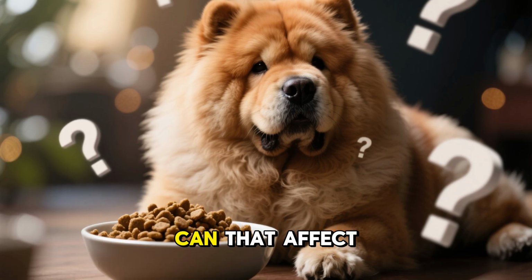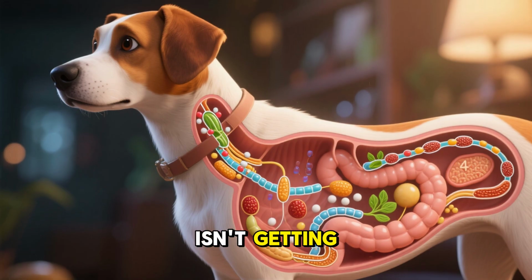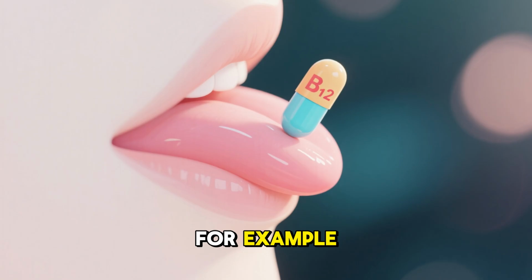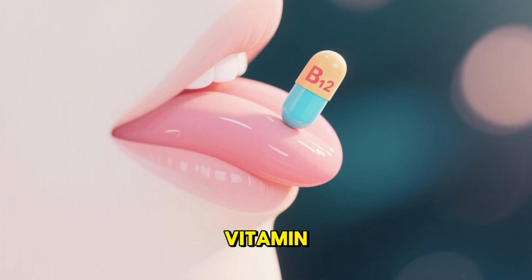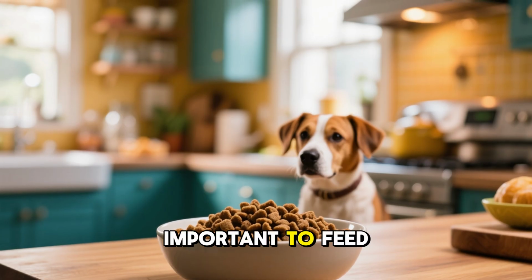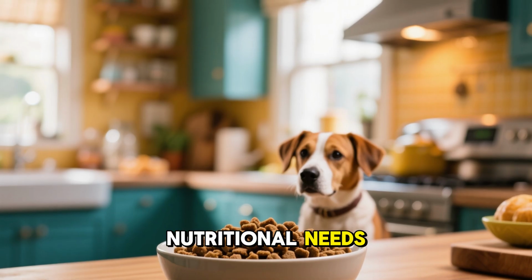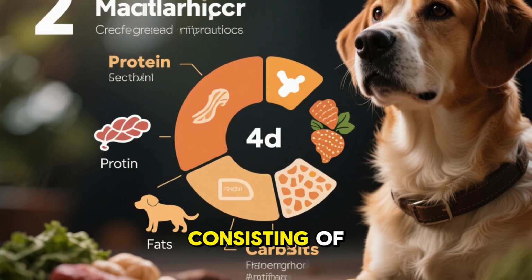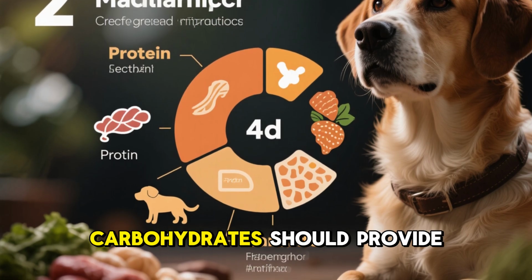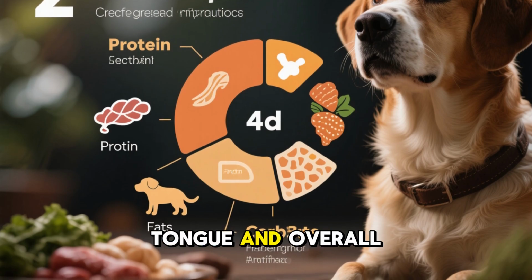What about diet? Can that affect your dog's tongue color? Well, it's possible. If your dog isn't getting the right nutrients from their food, it could affect the color of their tongue. For example, if your dog is deficient in vitamin B12, it could cause their tongue to turn pale. That's why it's important to feed your dog a high-quality diet that meets all of their nutritional needs. In general, a balanced diet consisting of high-quality protein, healthy fats, and carbohydrates should provide all the nutrients your dog needs to have a healthy tongue and overall coat.